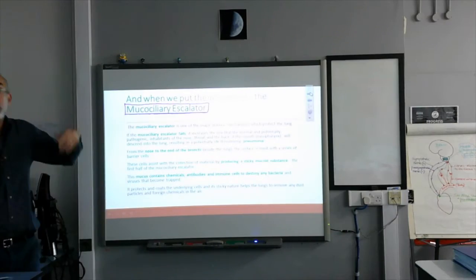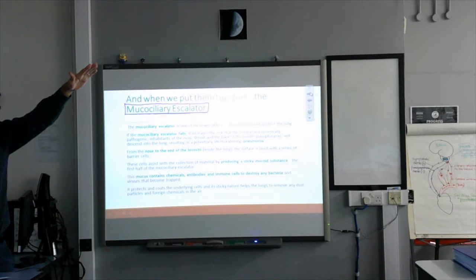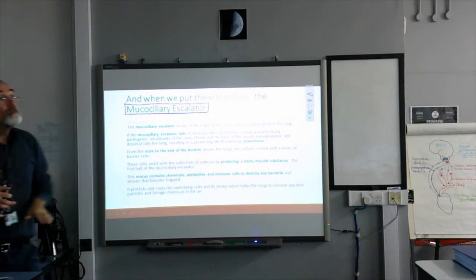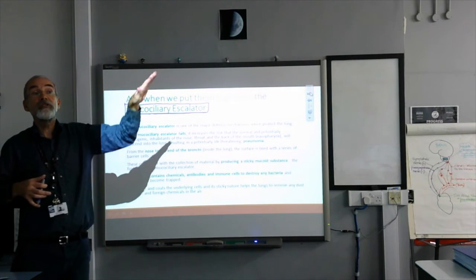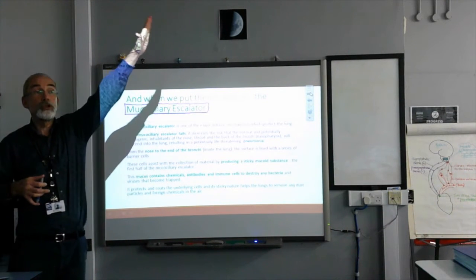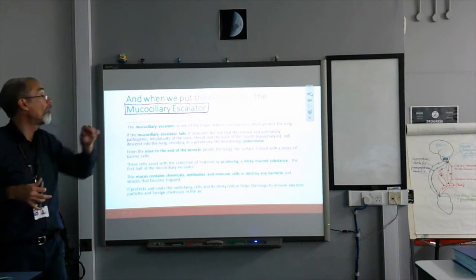Well, I'll tell you. The mucociliary escalator: what does an escalator do? It moves things, doesn't it? If you stand on an escalator in John Lewis, it moves you. Now, the mucociliary escalator only ever moves things in one direction. Do you think it moves things into your body, or out? Correct. The mucociliary escalator is designed to move things out of your body.